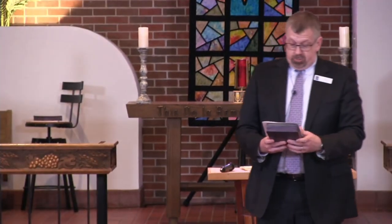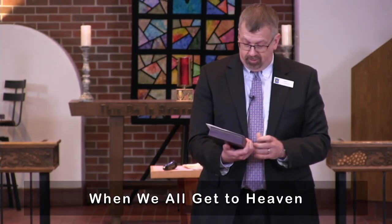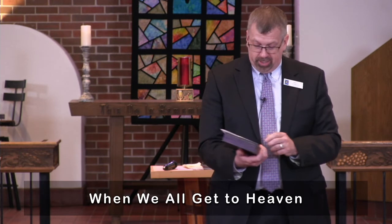Our closing hymn this morning in our hymnals is number 701. When We All Get to Heaven, we're going to sing verses 1 and 4 of hymn 701, When We All Get to Heaven.